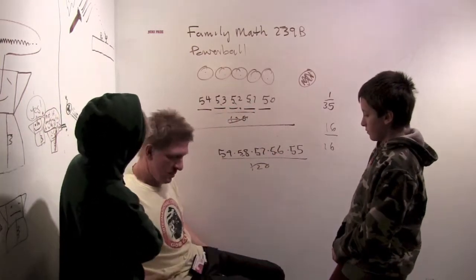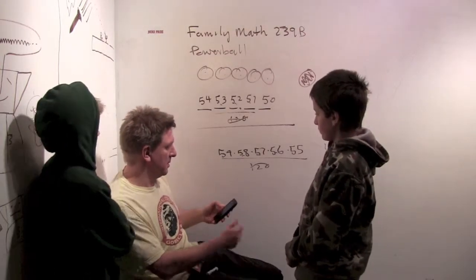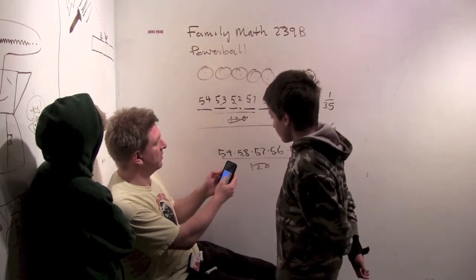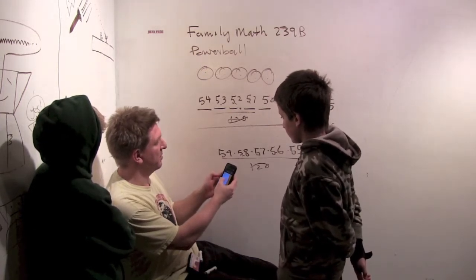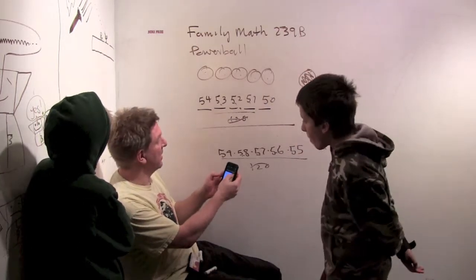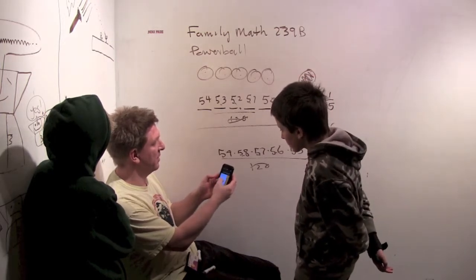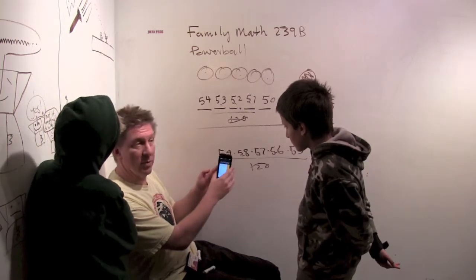We can do that. We should probably do that on a calculator though, because otherwise it'd be horrible. So let's do the top first. 54 times 53 times 52 times 51 times 50. So that's 379 million. Divided by 59, divided by 58, divided by 57, divided by 56, divided by 55. It's about 0.63.